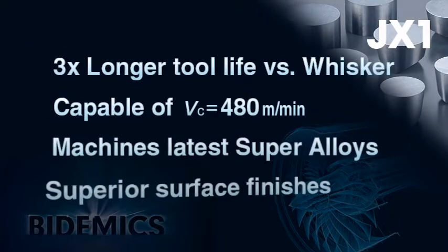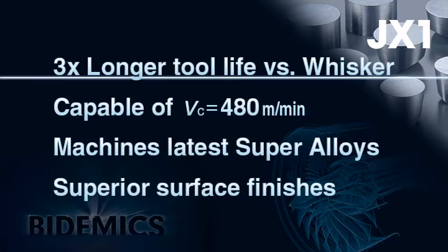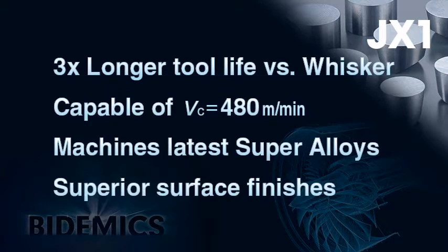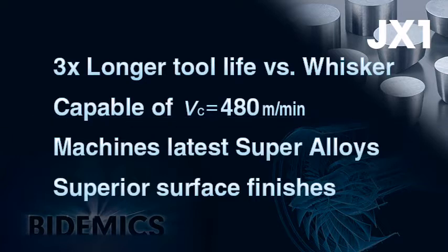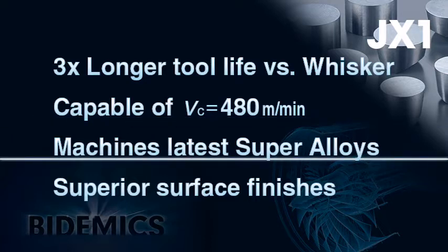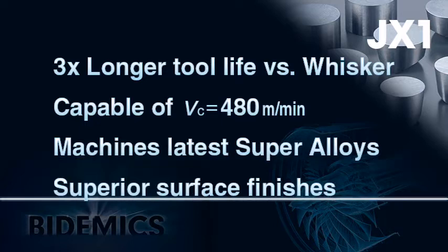JX1 has four major strengths when machining high-temperature alloys. Number 1. Longer tool life than whisker ceramic. Number 2. Up to 480 meters per minute capability. Number 3. Machines the latest high-temperature alloy materials. Number 4. Provides superior finishes on machined parts.